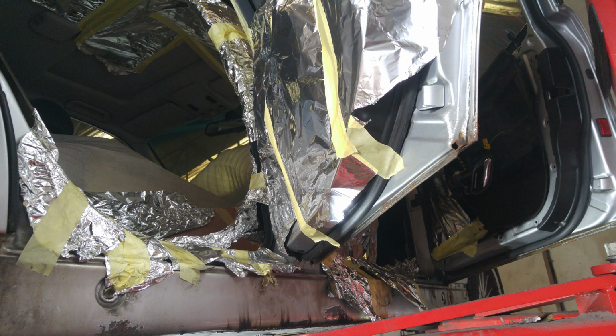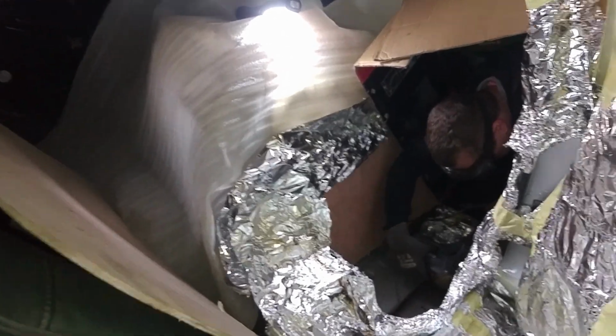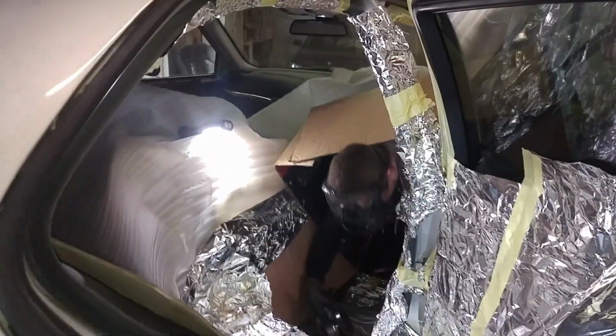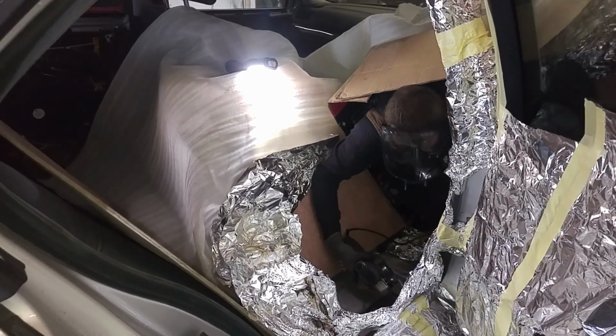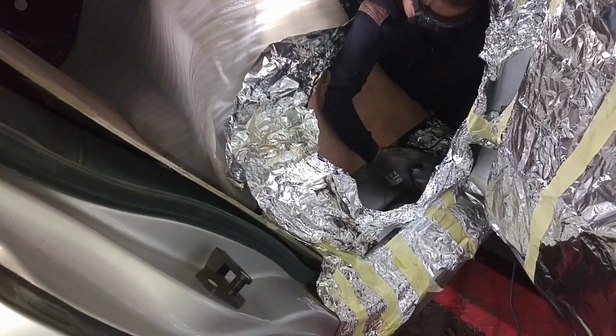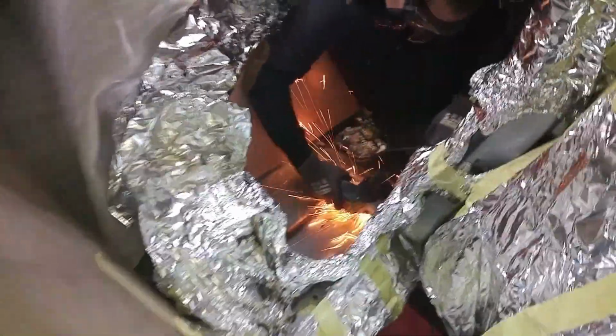If you're wondering what this mess is and why the car is wrapped in aluminium foil, the honest answer is I had to improvise with something, as we did not expect we were going to be doing such a big job on a Sunday. The shops were closed and we were not prepared, but at the same time we wanted to protect the interior of the car and all cables.